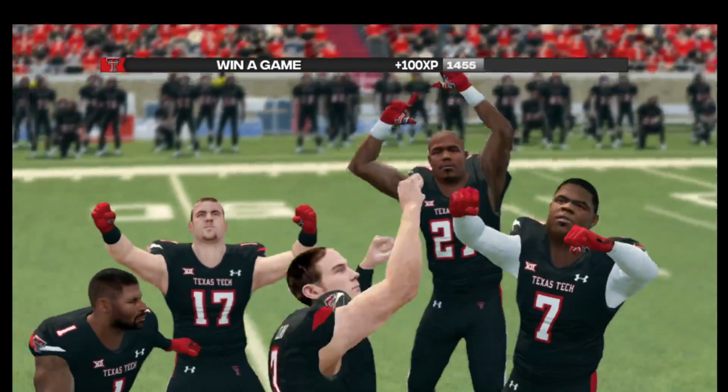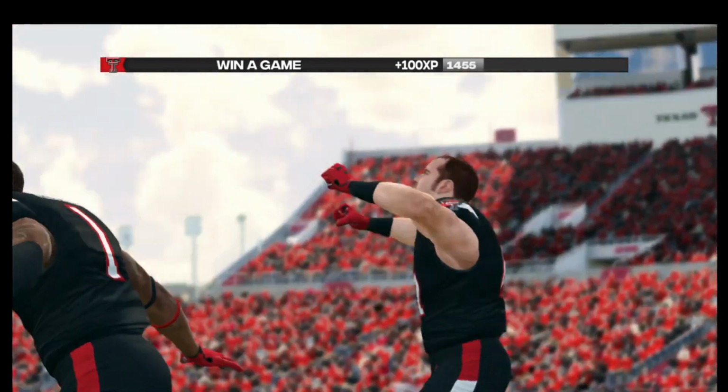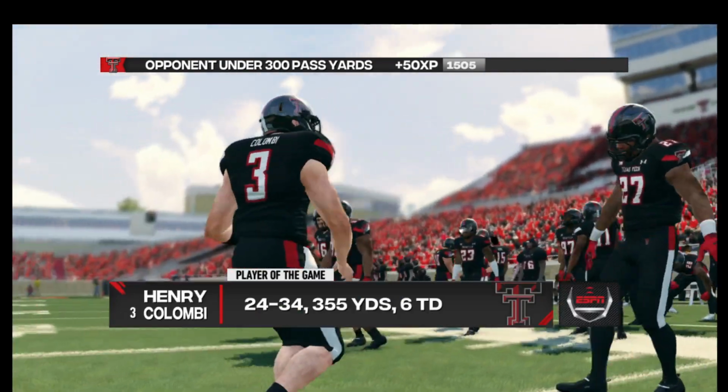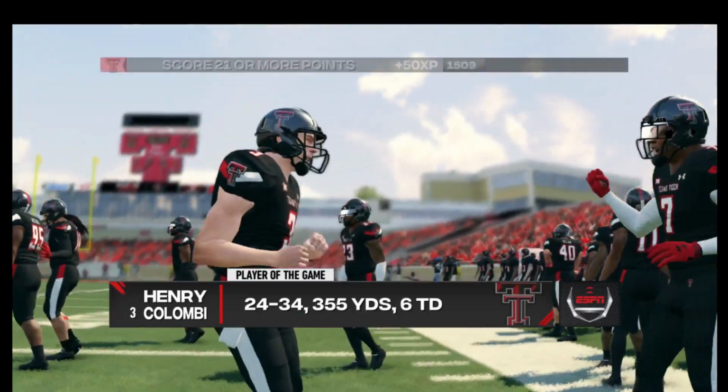A fun week for one team, a nightmare for the other. It's final. 66-3. The Colonels 3.